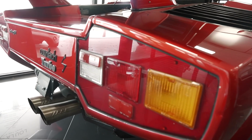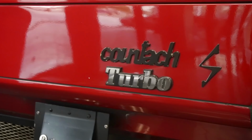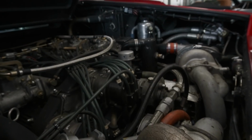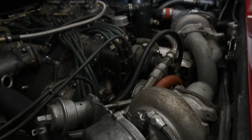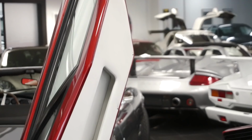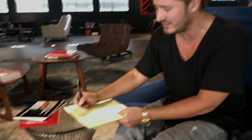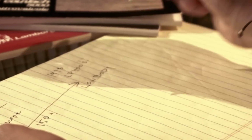We're very, very fortunate to have one of these cars in our inventory now. It's a pretty unique car as it's one of 2 modified twin turbo cars from the distributor Max Bobnar. But these are a very, very important car of Lamborghini history, and let's say they range from $500,000 to $1 million.